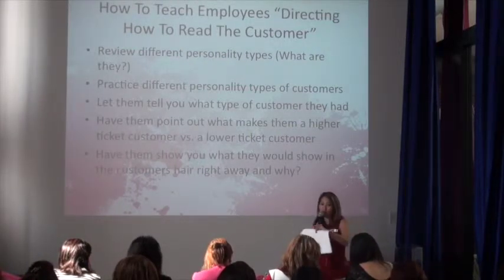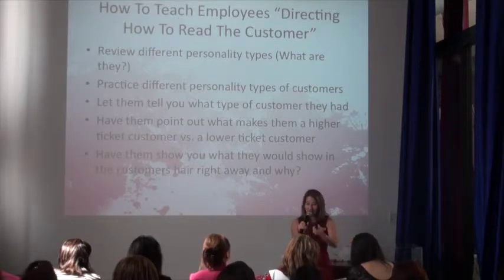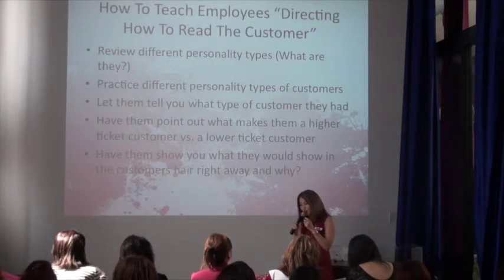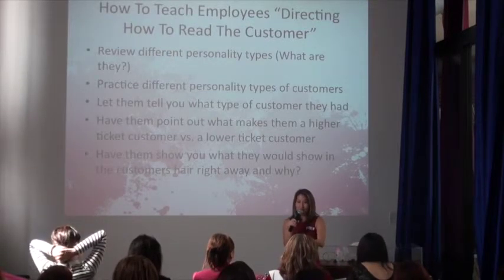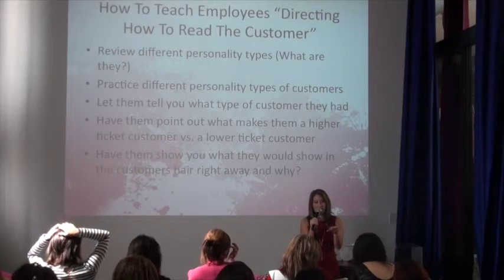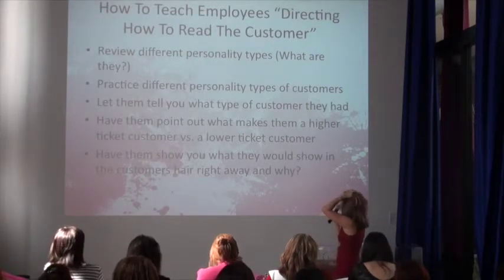So after you do the whole scenario and you make these little slips, kind of like what main office does, we have a scenario on an actual piece of paper. The two people that are doing it read the scenario, and then they play it out. After they play it out, they have to guess which type of customer it was, so that they learn the different personality types.